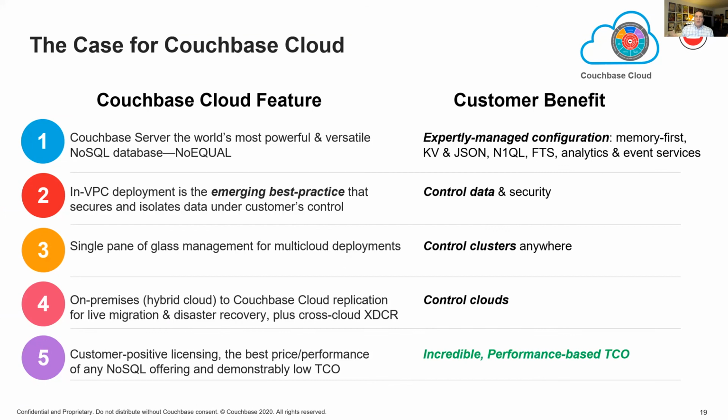So, last consideration here, the core case for Couchbase Cloud. Number one, it's Couchbase, the most powerful, versatile NoSQL database that exists. You get key value, you get document flexibility, you get in-memory performance, you get eyes closed scalability, plus full text search, plus analytics, plus eventing. So it's got all of the things that most developers need.